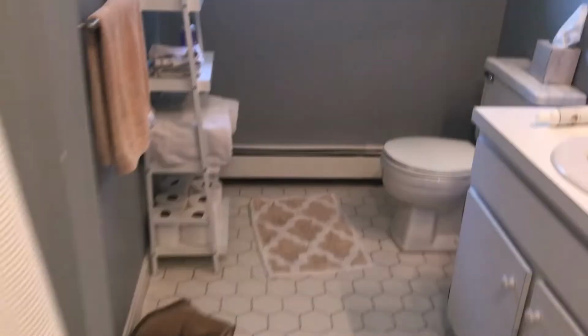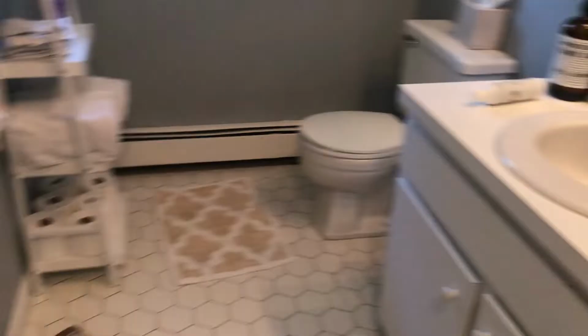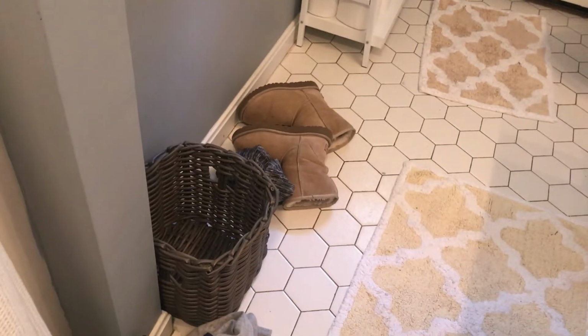The bathroom's kind of a mess. The shower needs to be wiped down. I need to put a few things away. It's gotten just a little bit unorganized. If you guys don't have a hamper in your bathroom and under your kitchen sink, I highly recommend incorporating that into your life. It will make keeping things picked up so much easier.